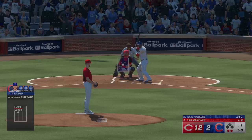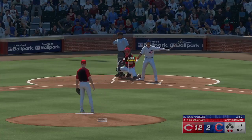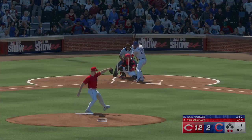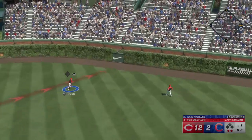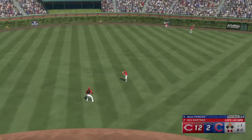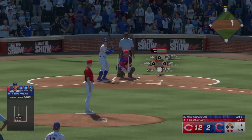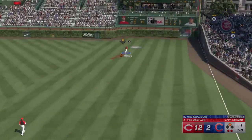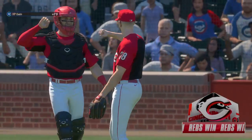Isaac Paredes now. In there for a strike at the top of the zone. Swing and a ball ripped out towards right center field. That'll touch down for a hit. Makes the turn and heads for second. And he starts his afternoon off right with a double. Here's Mike Tauchman. Ripped on a line. And he makes the catch. Ball game, and the Reds slug their way to a win in this one.